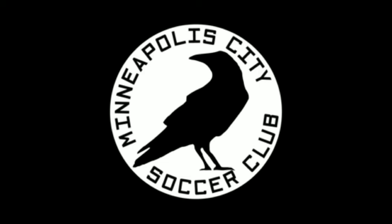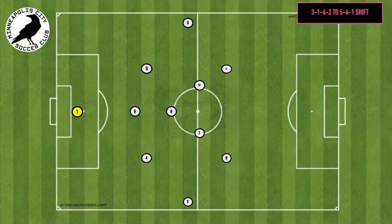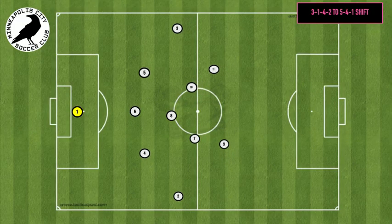All right, guys, we're going to take a little bit closer look at some of our defensive shape issues from the game against Brooklyn Knights. Obviously, clean sheet, a 4-0 win, something to be excited about, but there's some details defensively that we need to clean up. So we'll go back through what was presented earlier.